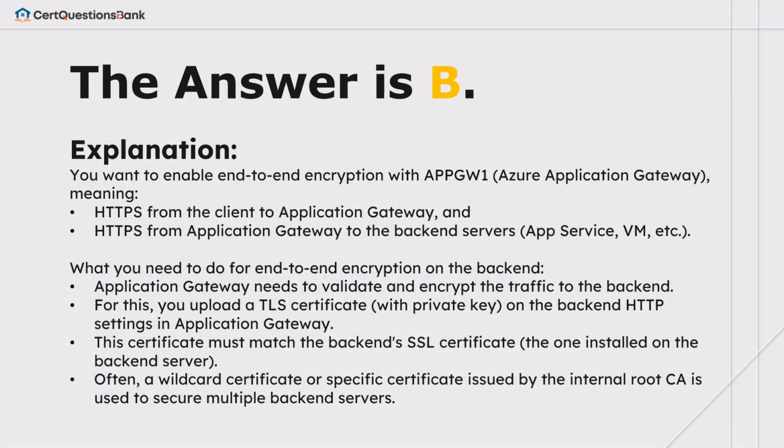The answer is B. You want to enable end-to-end encryption with APPGW1, Azure Application Gateway, meaning HTTPS from the client to Application Gateway, and HTTPS from Application Gateway to the backend servers, App Service, VM, etc.